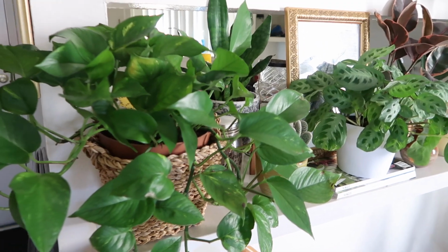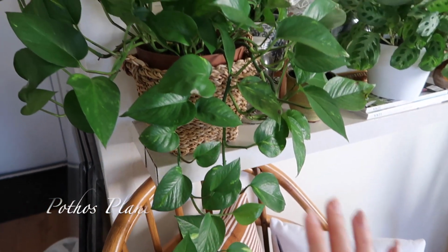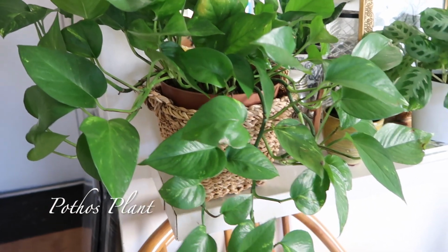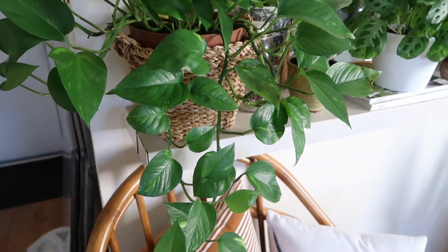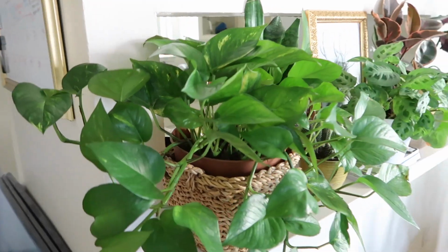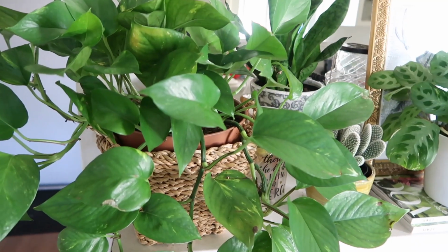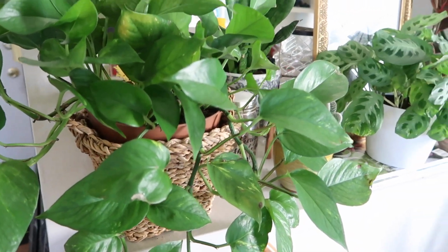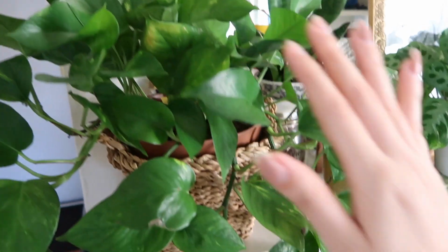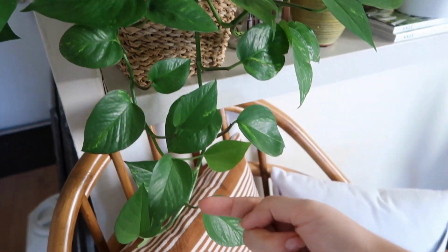So I'm gonna start with another pothos, and it's so pretty. This is my other baby. I just love her because this one is huge. I don't know if you guys could tell how big she is. She's just huge. When I got her, she wasn't this big. She was smaller. She was probably just the top, and I think she was just until right here, and she's been having all of this growth.